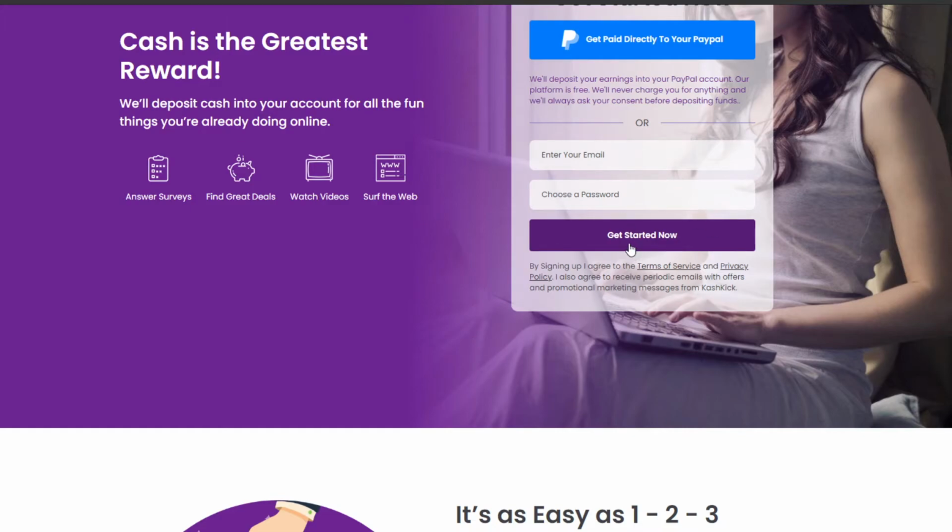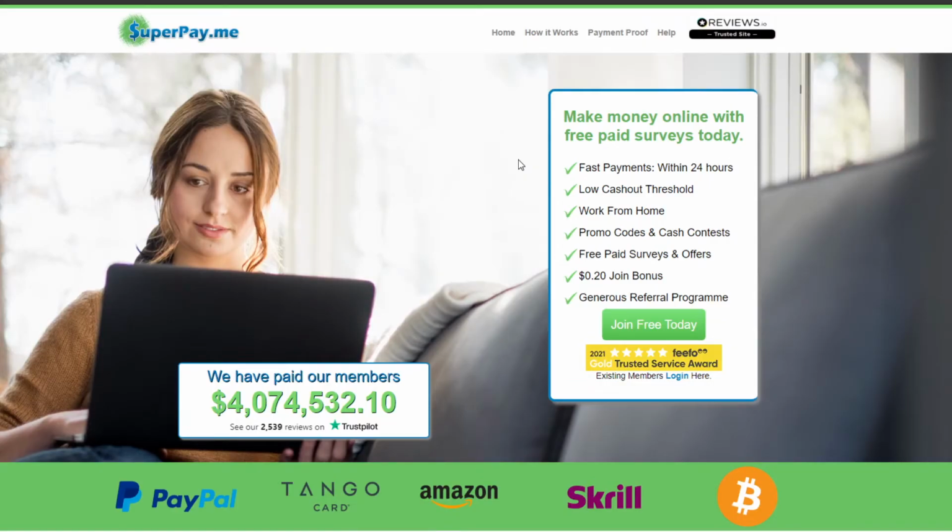Now moving on to app number 4, the name is SuperPaid. You can go onto their website, SuperPayMe. You can make money online with free paid surveys, and they're fast with payment. Within 24 hours, you can receive your money, and they have a really low cash out threshold. You can work from home, and you can do as much or as little as you want.